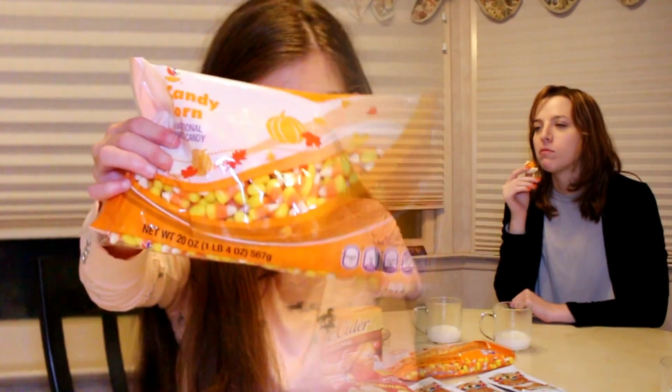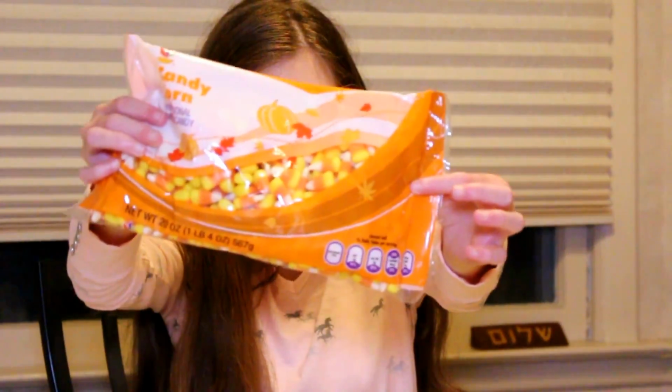So another fall snack is candy corn, which you can find anywhere, and it's just amazing. Me and Barbara really liked it. Nikki did not like it as much, but it's amazing, and I recommend getting it for fall time.